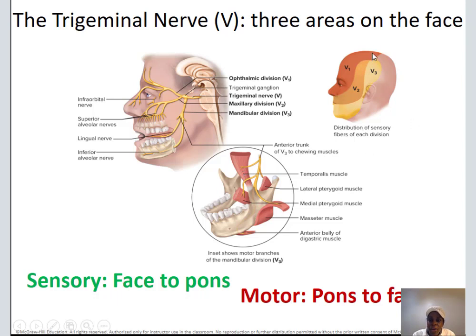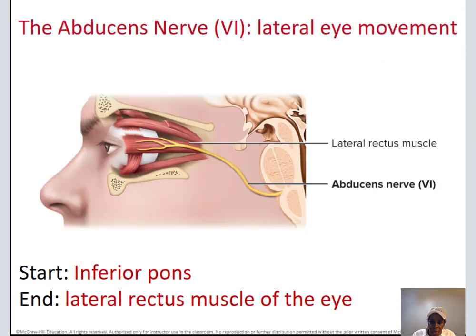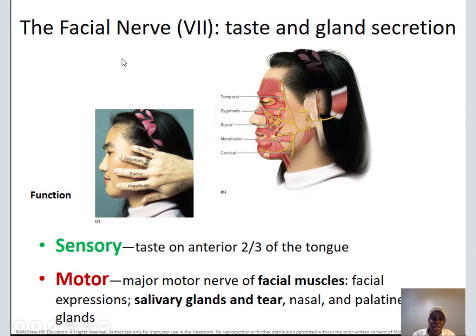Trigeminal. You can see here on the right, the first division, ophthalmic, is going to be on your face forward, forehead here. The second, which is maxillary, and then the third, the mandibular. So trigeminal, three divisions. The next one is the abducens nerve. This one is also for the eye movement. You can see the red is motor, but lateral movement. It innervates the lateral rectus muscle of the eye. Where does it originate? From the inferior of the pons, so below the pons. Abducens number 6.